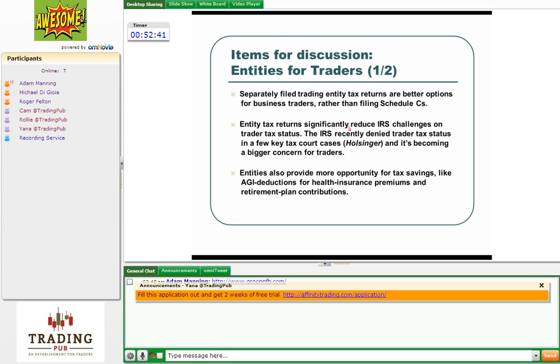So we find that the entities help almost shelter the trader status. So basically you trade in the entity, it issues a K1, and you simply pick the K1 up on your individual return, so it doesn't draw as much risk as potentially a Schedule C could.